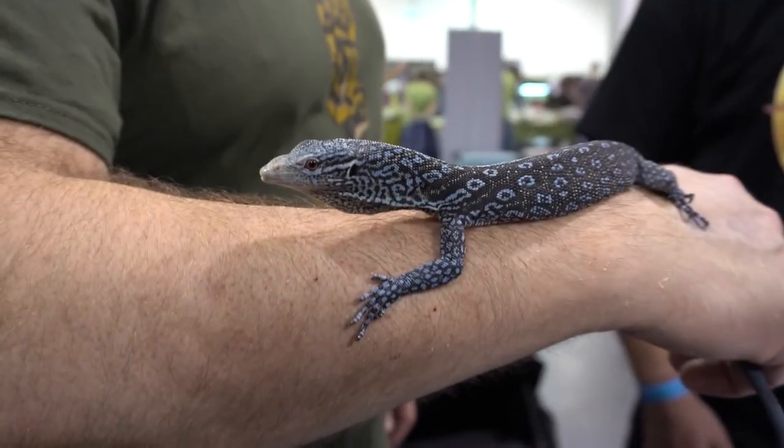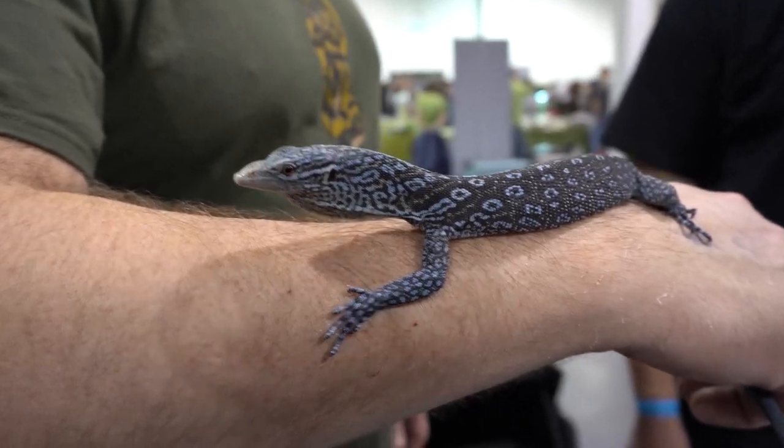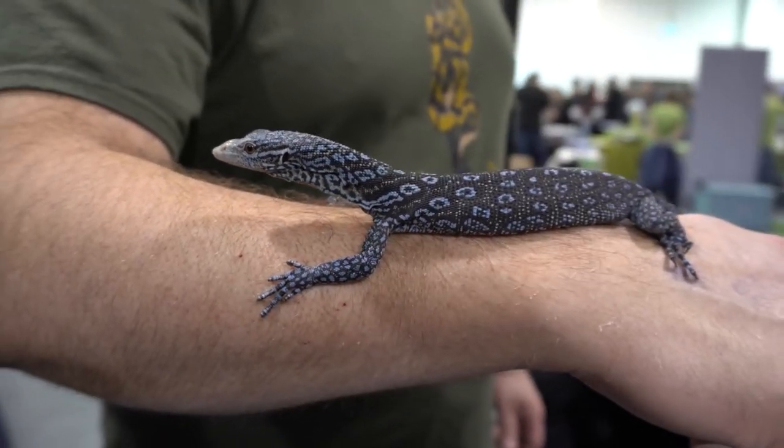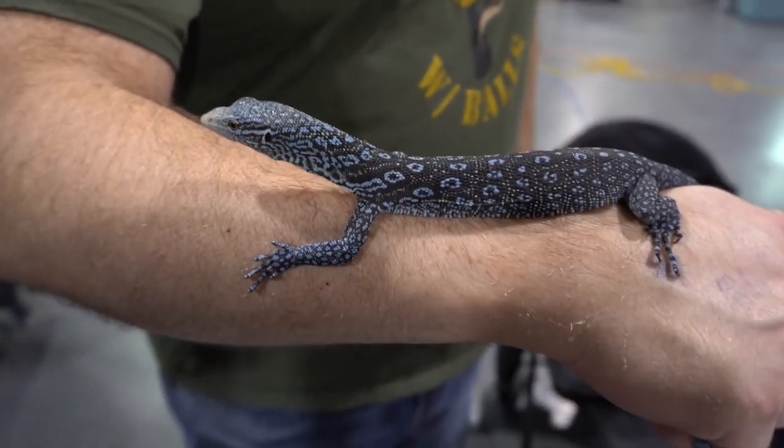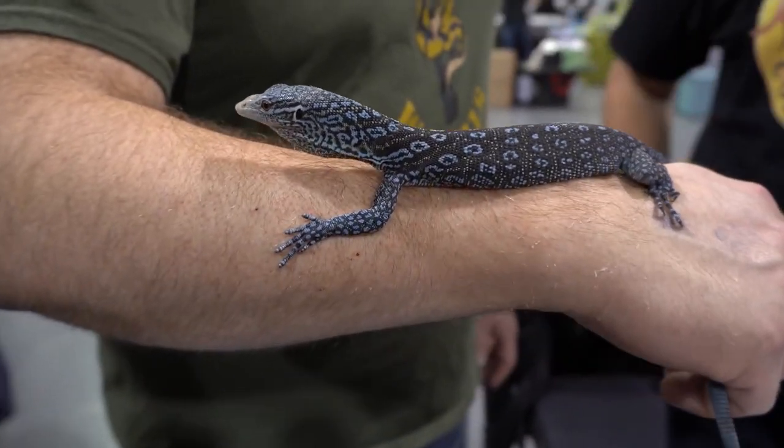So I'm holding an Indonesian blue tree monitor here, and this is a young one. How big do these get? 36 inch, give or take. So they're not terribly large. I mean, it's a good size. I think it's a great size as a pet.